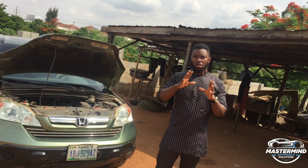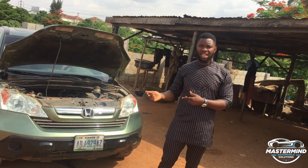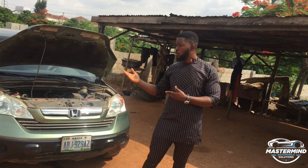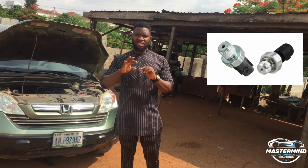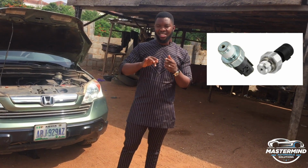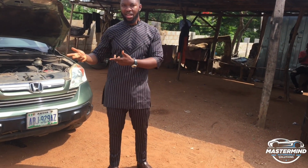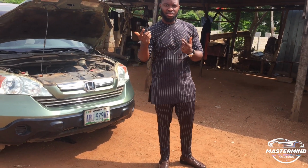So once we put fresh, recommended oil in the car, and we put OEM filters in the car, if the problem doesn't go away, the next thing we're looking at is the oil pressure sensor. There's a sensor that works with this oil pressure. It's around the filter area. So you're going to look at that sensor.